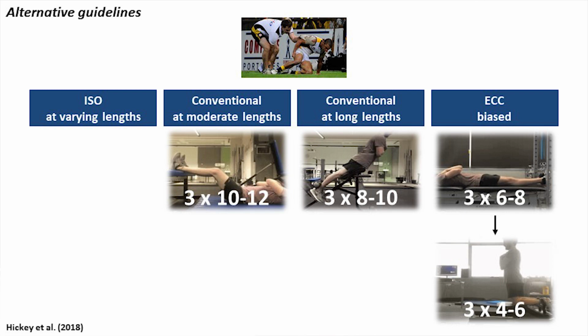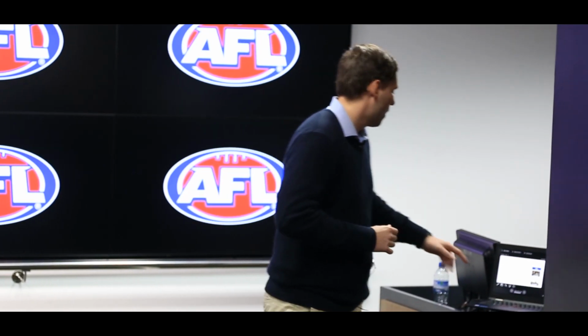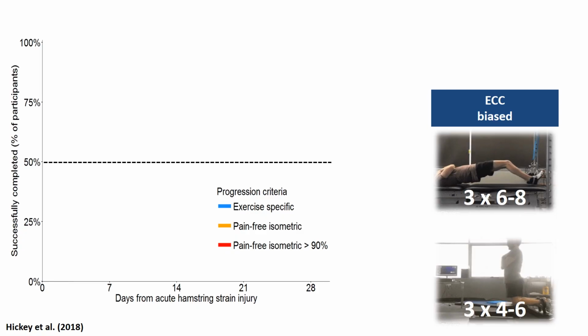And also when he progressed that first exercise, which is actually a bilateral sliding leg curl in the top right there, when he progressed that to a unilateral variation, he also introduced the Nordic at this point in time as well. And what I want to focus on now is those eccentrically biased exercises, because that's where we know we get our positive adaptations from. So this graph here, on the y-axis, we've got the percentage of participants that successfully completed all of these eccentrically biased exercises. And we've also got on the x-axis days from acute hamstring injury.